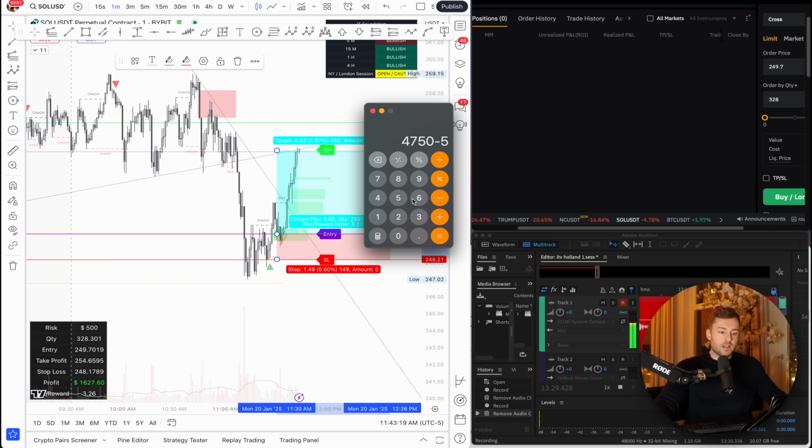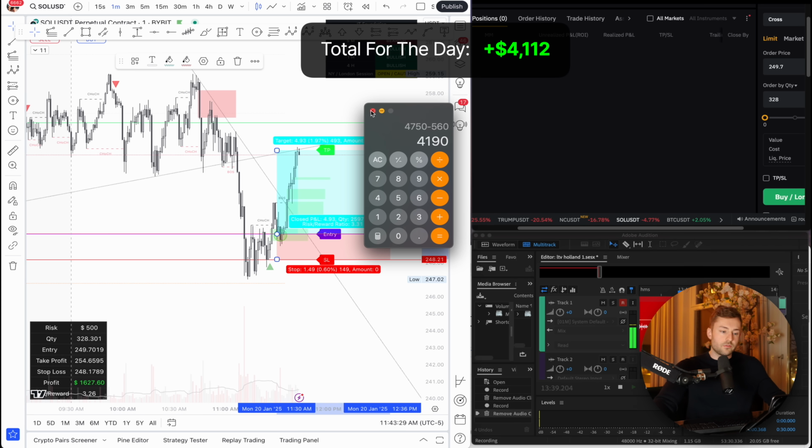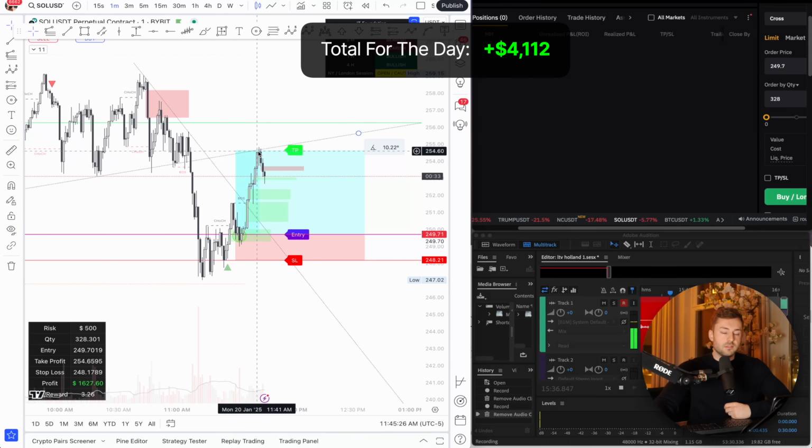Okay, I did lose $560 something on that trade. So my net total for the day is just around $4,200, but that was our temporary top level here. So just to show you, this stuff does work when you learn it and you master it and you're able to do this. I'm showing you me doing this in real time. This is the opportunity with day trading and what makes it so cool.